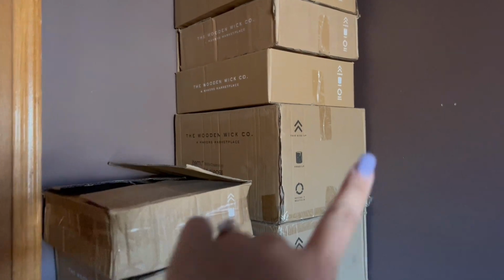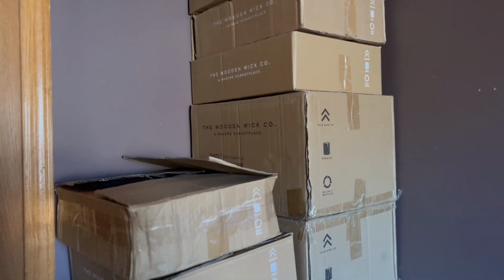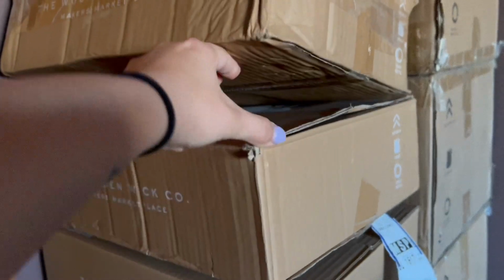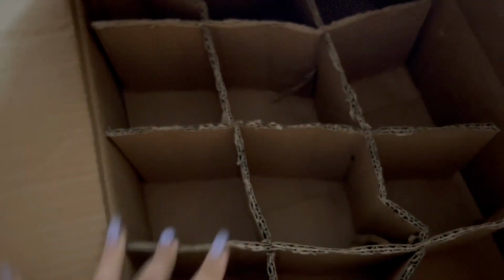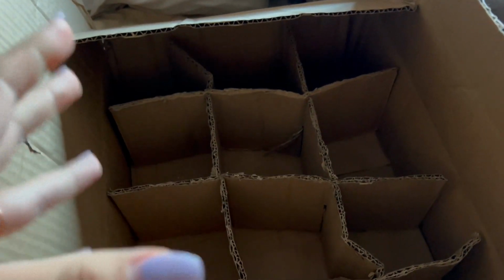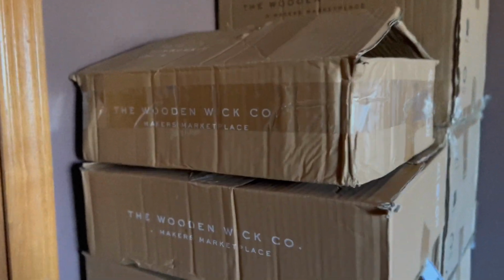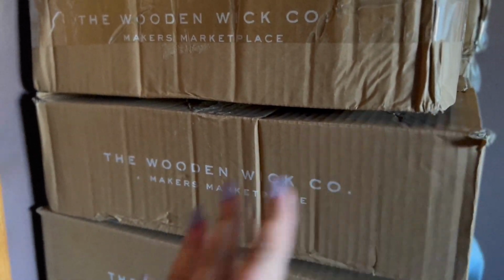So I have these boxes stacked up. These bigger ones are filled with unused vessels, and I have 1, 2, 3, 4, 5, 6, 7, 8 of those. And then I also have all these boxes that are empty, but this is what I use to transport my candles in, because they have the dividers that are super, super useful, and it helps my candles not bang around together. So I keep these, at least the ones that are in pretty good condition. This one has seen better days, but I keep those so that I can transport my candles to and from shows easier. And all of my stuff is on my shelves right now, with the exception of 4 of these that are full of candles right now.